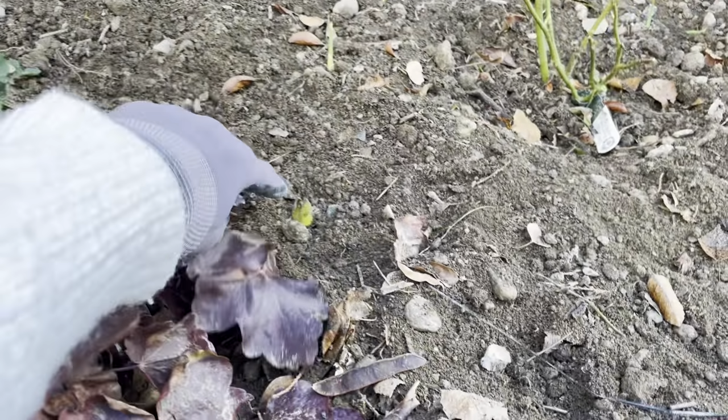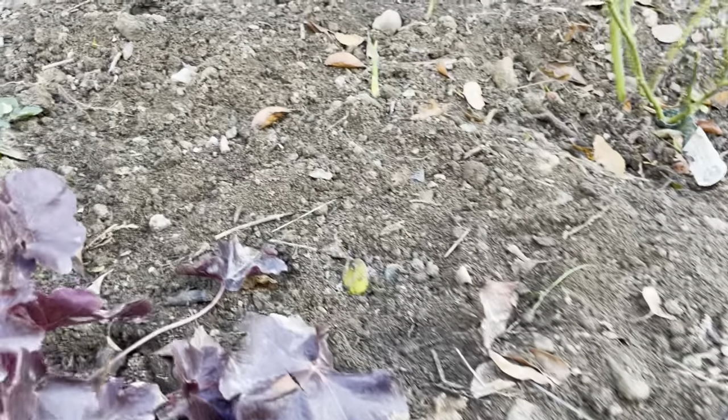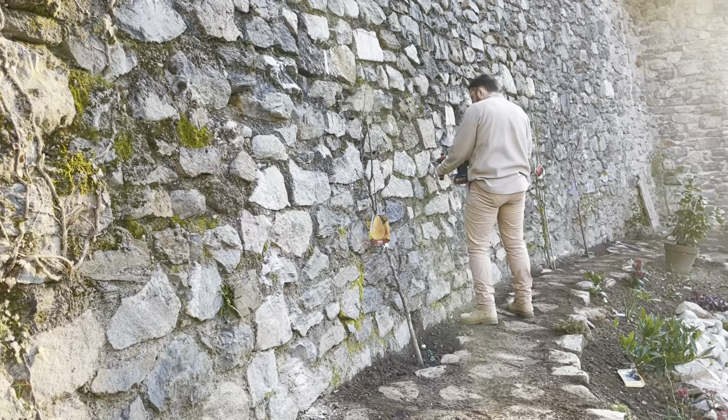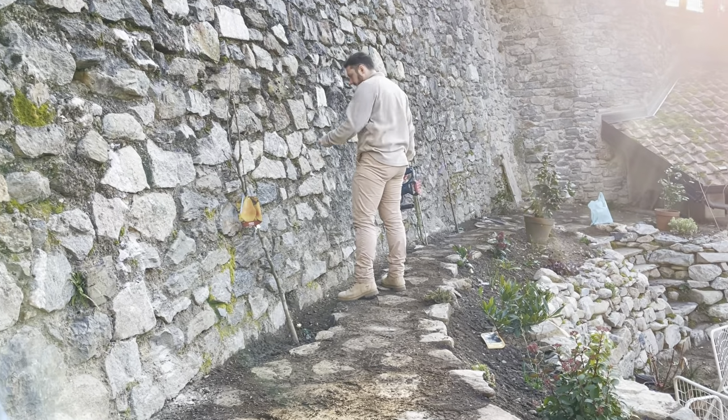And I have spotted something really cool in my terraced garden. Look at that, look at this. It's just in one day. In one day, it grew so much. It's huge. I think this is the hyacinth. I like it, this job, the supervisor and the quality control, sitting in the sunshine, controlling everything.